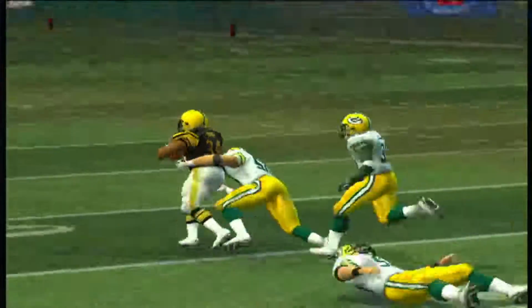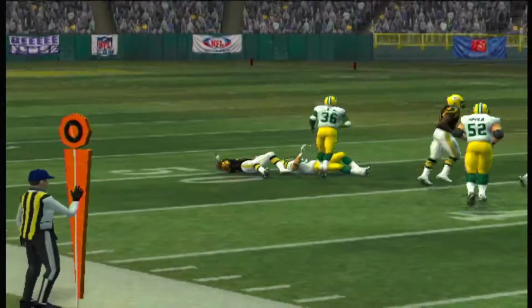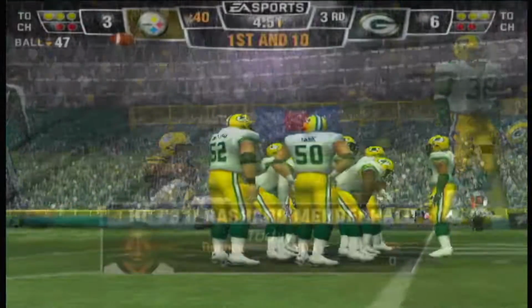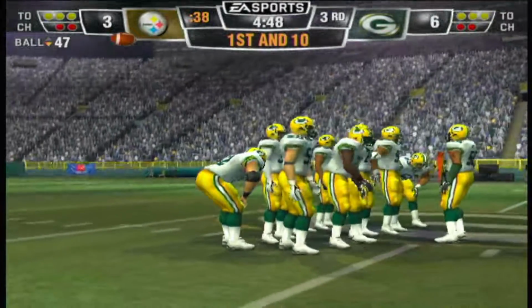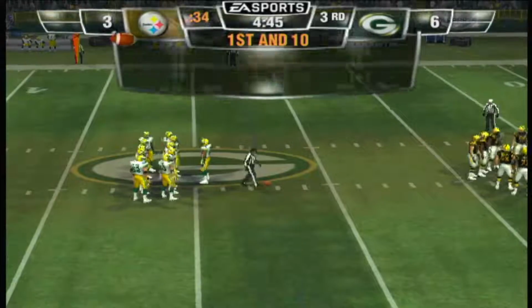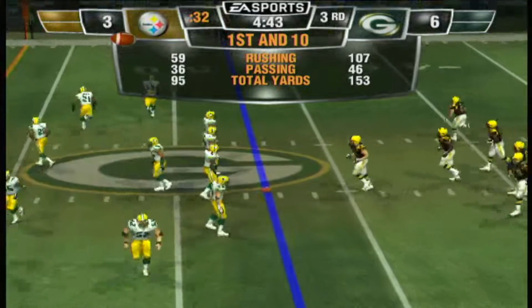Avoids the tackle. He's still moving forward. And that will definitely be enough for the first down. I thought I was watching a track meet on that one. He got into turn two and started leaning. Oh, my goodness, was that fast. First down and 10. Ball on the 47-yard line.